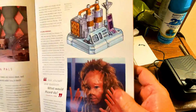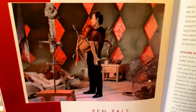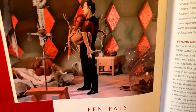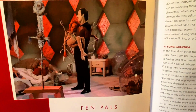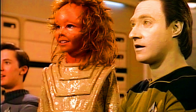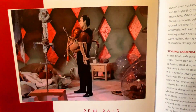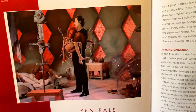And now we move on to a really fun part, the episode tidbits. You can see the little girl that Mr. Data ended up befriending when Captain Picard had said that it was a call for help and they had to respond. This is episode 2.15. The premiere was May 1st, 1989.